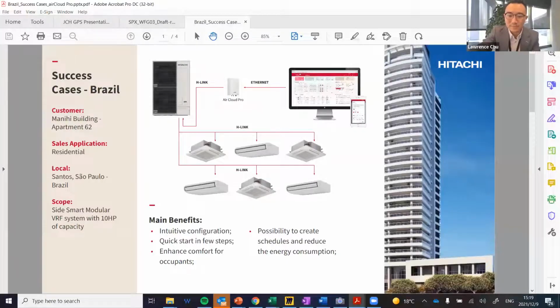I'm going to share my screen. Are you guys able to see my screen?